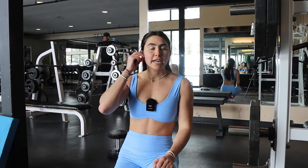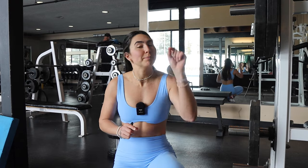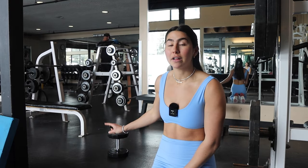And then our final exercise, like I said, is going to be a tricep movement. And we're just going to be doing some good old dips, but with a little bit of a twist, we're going to be having our feet elevated on a little dumbbell.